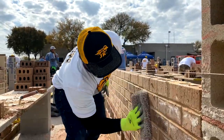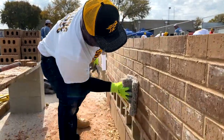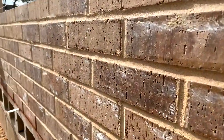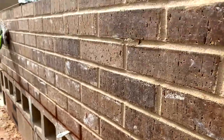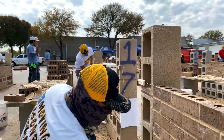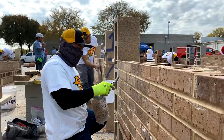You can see he's cleaning it up. Presentation's everything. And again, folks, let's just take a quick little look at this wall here as we go down the wall. I think there's many people in America out here that would love to have these young men working for them. Again, these are our 1 and 2 year apprentices, showing off the skills they've learned over the past couple years.